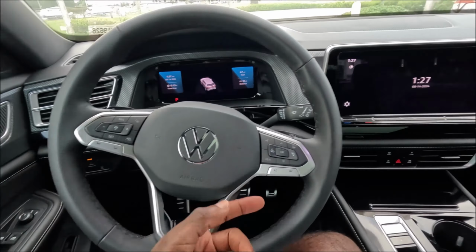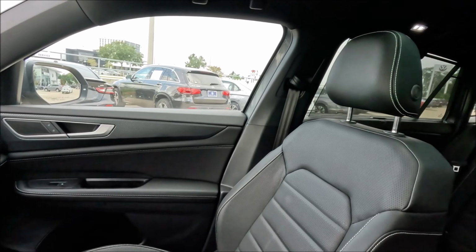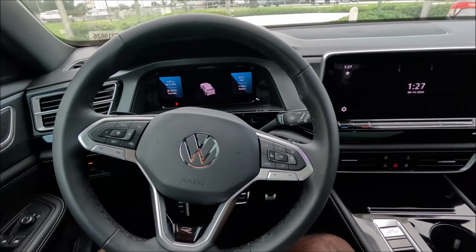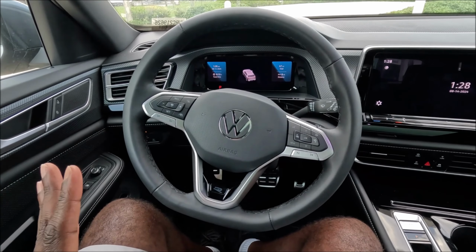10.25 inch digital instrument cluster, 12-inch screen here. What more can you ask for inside of this thing? We'll get in a deep dive in just a second, where we got the panel roof letting in a lot of natural lighting, and we have ambient lighting in here. We have flood lighting, pocket lights. I mean, they set this thing up to perfection.